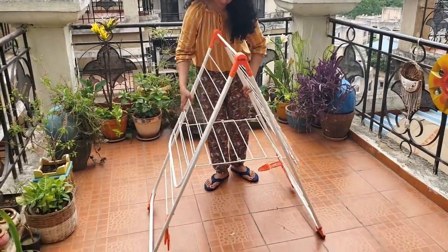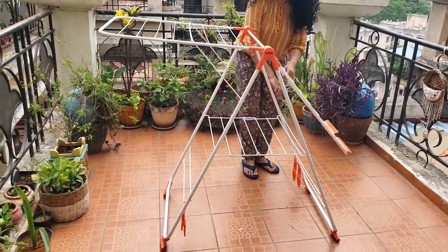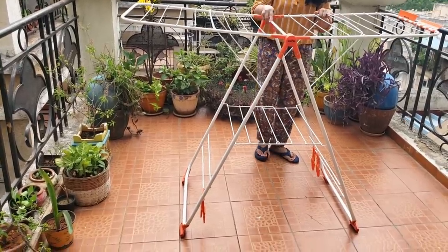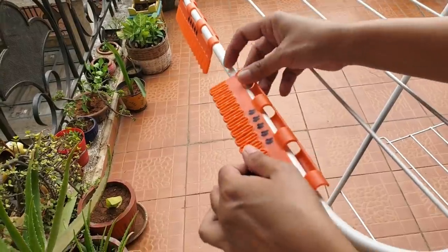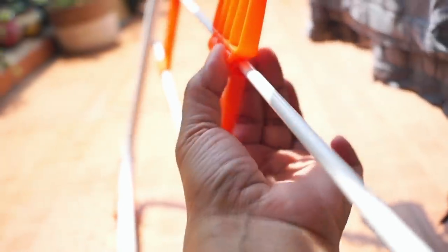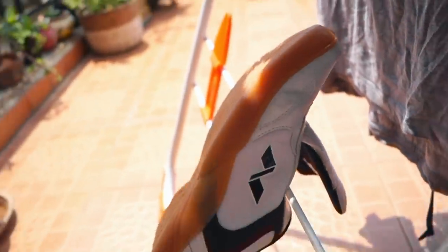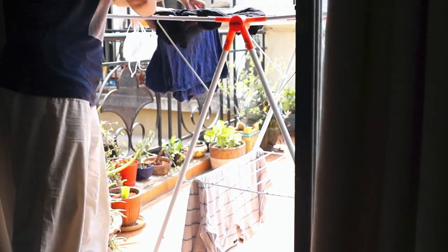Similarly, this cloth drying rack is of great quality. It's foldable and weather resistant. It has some extra features like a socks holder, which is quite convenient. And it has shoe holders too. Its multi-level design allows you to hang clothes in an efficient manner.